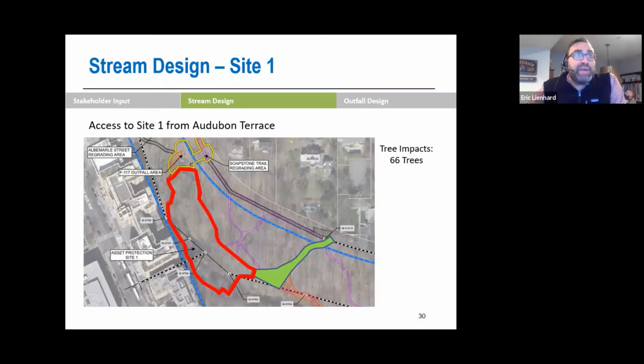So how do we get to Audubon, to Asset Protection Site 1? We're using that same access path off of Audubon Terrace that we used for F117. As you can see in that red zone, Site 1 is a very large site. It's 450 linear feet. We are connecting the F117 area all the way down past those two assets, and then connecting that stream back to the floodplain using that cascade and pool structure. Here, we are looking at, during the design phase, 66 trees being impacted by Asset Protection Area 1.